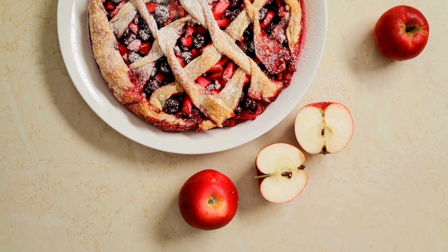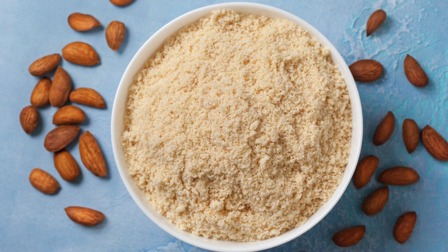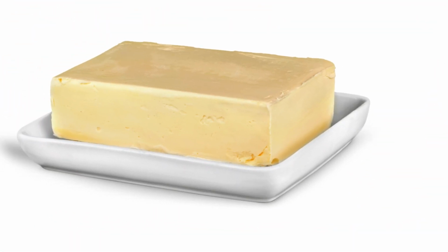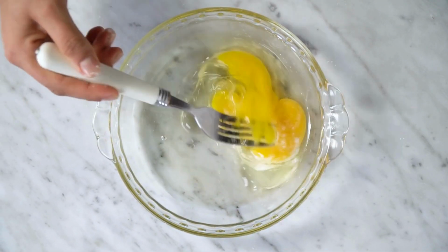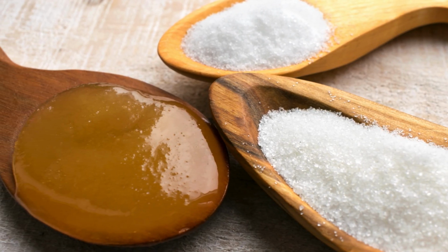Ingredients for the keto apple pie. 1. Crust. Almond flour, a popular low-carb substitute for traditional flour. Coconut flour, adds structure and a slight sweetness. Butter, ensures a rich, flaky crust. Egg, binds the crust together. Sweetener, a keto-friendly sweetener like erythritol or stevia.